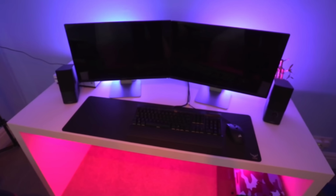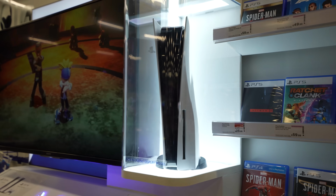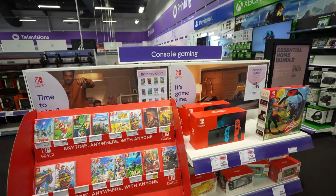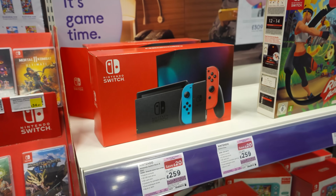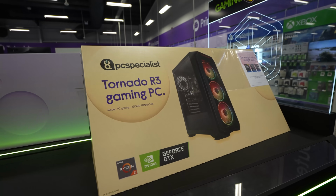The long-time watchers of the channel will know that I'm a little bit of a pro at setups. I've done them with two monitors, I've done them with three monitors. I have never done a setup with four monitors until today. On the first monitor, we're gonna need a PlayStation 5. On the second monitor, we'll go with an Xbox. In case Tamsin wants to play some Mario, we'll get a Nintendo Switch on the third monitor. And on the fourth monitor, why not get her an epic gaming PC? This is gonna be expensive.